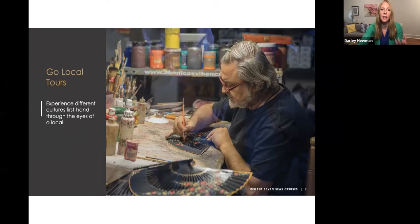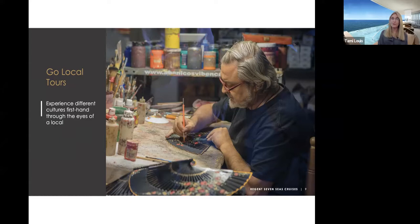And Tammy, tell us about the Go Local tours that are going to be on offer. Really, the shore excursion is cornerstone of what we do at Regent Seven Seas. Some of the ones we're going to be offering on the cruise you're going on, which I would love to do, include hanging out with a local family at their estate and learning how to make their local wine, doing a wine tasting, and having a culinary experience with them. Or we have a family farm that we'll take you to, where you can learn all about their olive groves and experience virgin olive oil tasting. We have so many different things to offer, but those are two that I really wanted to highlight.